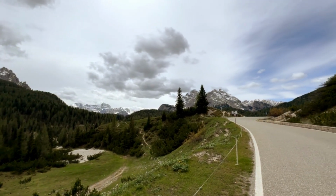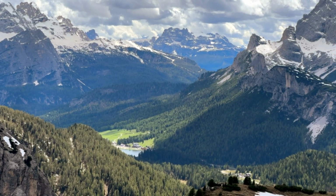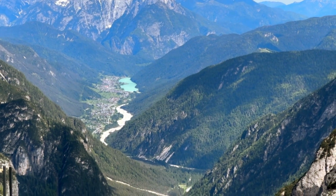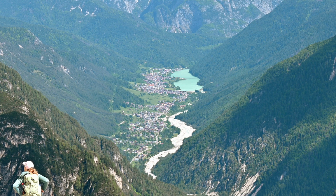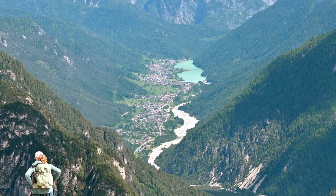This is something to keep in mind if you're visiting in late May or early June like we were. Many high-altitude roads don't open until mid-May or later, depending on snow conditions. So rather than abandoning our plans entirely, we decided to park at Chalet Lago Antorno and walk up the closed road to reach the trailhead, which was also the popular decision of others that day.